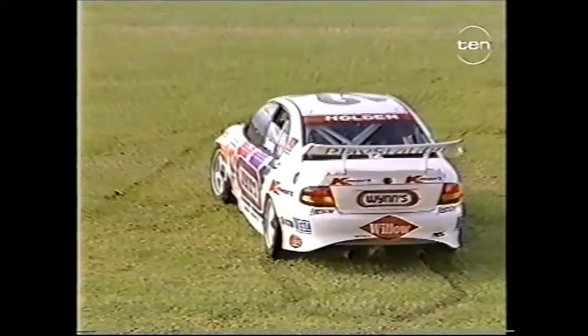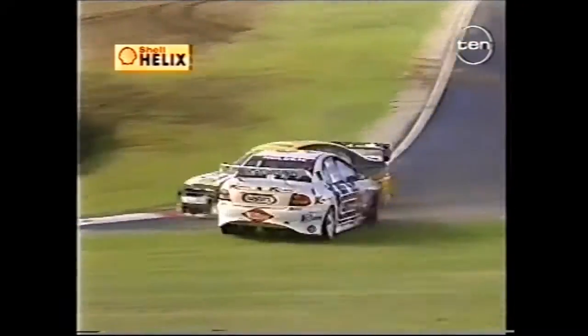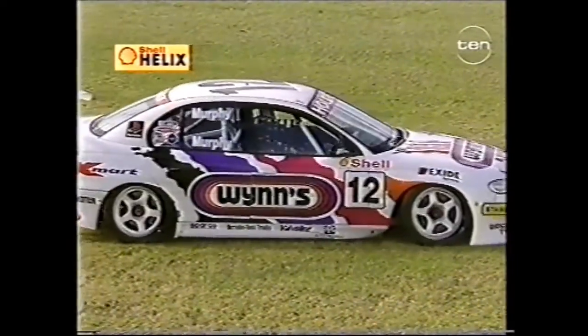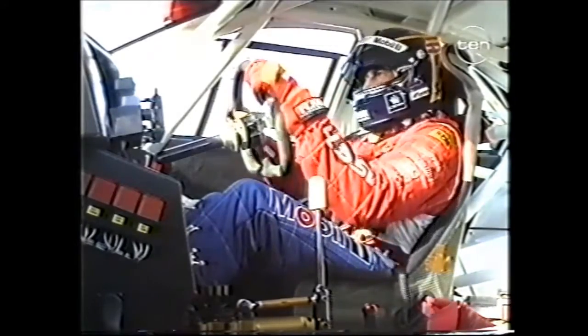And Greg Murphy. Oh, boy. Now, did he... what's happened here? It looks much like traction. Oh, just locked her up. A standalone error by the look of it, unforced. He'll be cursing himself, absolutely, on the last lap. He was well placed too in the top 10. He was in sixth position. So after all the hard work, let's hope Greg can get out of the grass there.